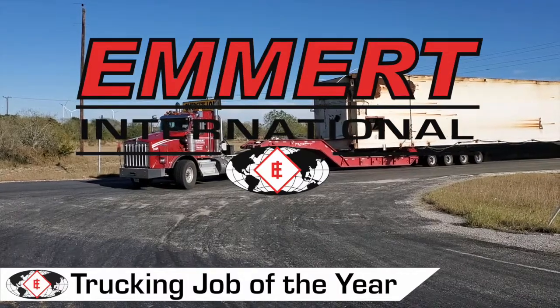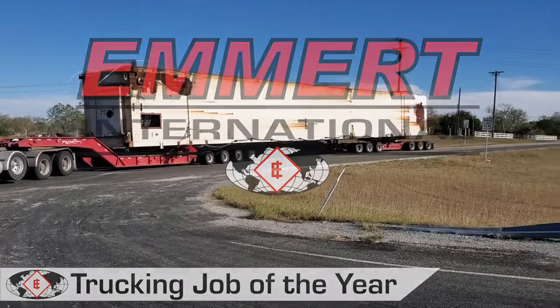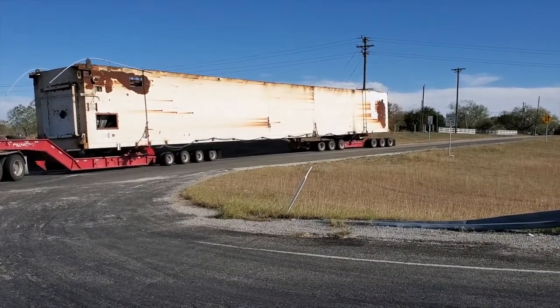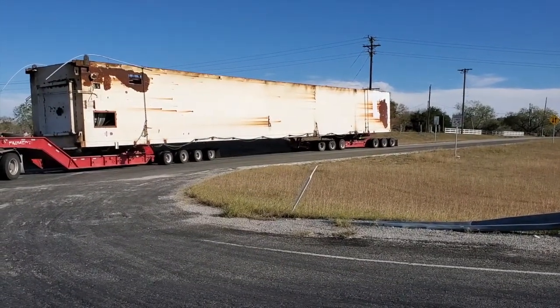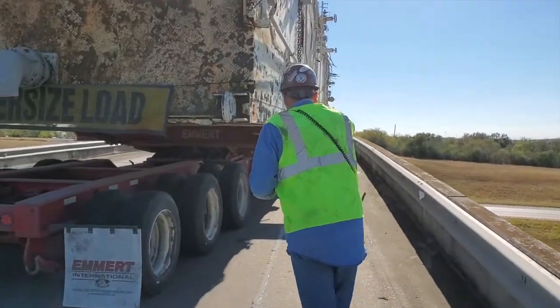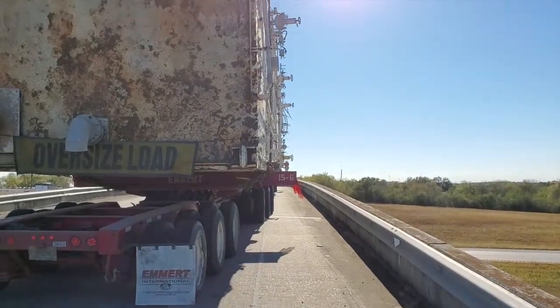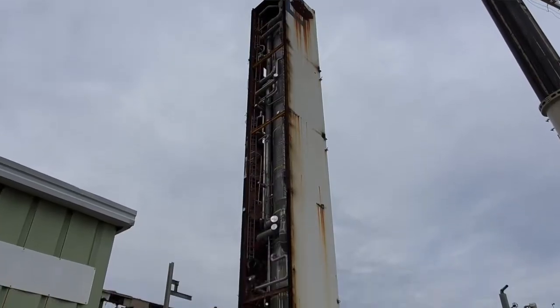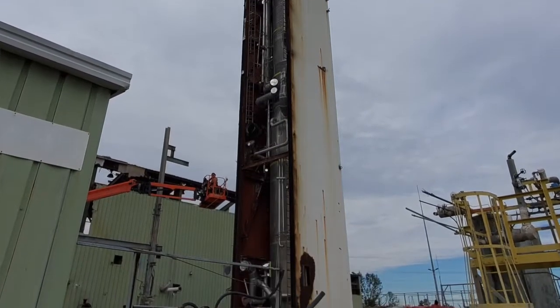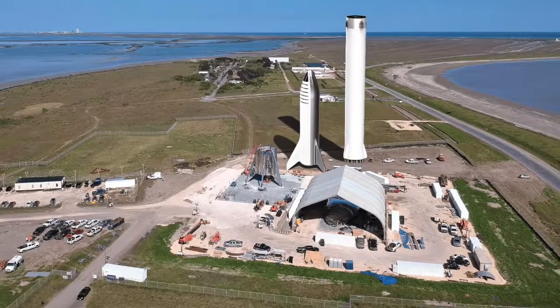Emert International proudly presents the trucking job of the year below 160,000 pounds for the Specialized Carriers and Rigging Association. Emert International was contracted by an international freight forwarder to transport 3 components from a decommissioned liquid oxygen plant in Sulphur, Louisiana to the SpaceX launch facility in Boca Chica, Texas.